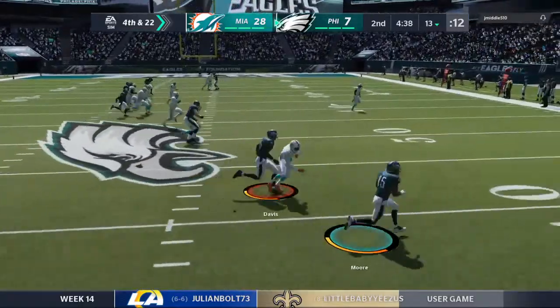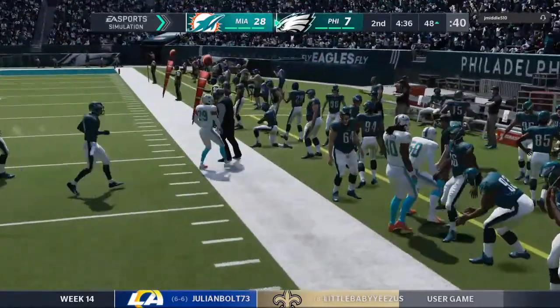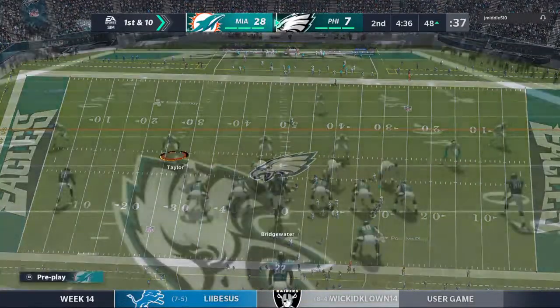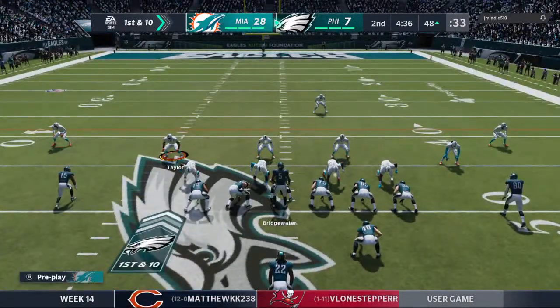And taken right at the 35. And he'll take this to the other side of midfield before going out of bounds. A good return there, 17 yards. And the Eagles will have great starting field position here as they take over.